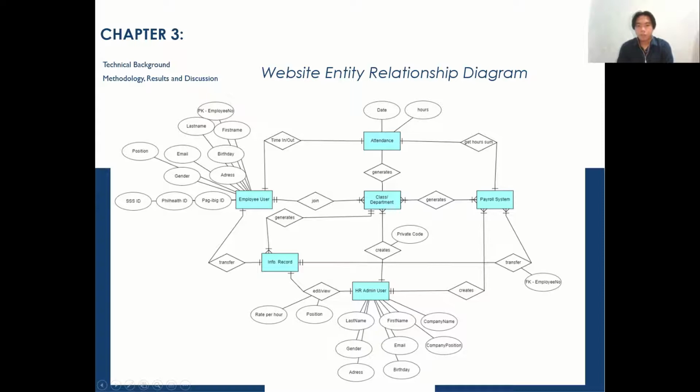All the information of the employee will be copied to the info records where the HR admin can view and edit it. This information will then transfer to the payroll system using the primary key employee ID. The attendance total hours will also be transferred to the payroll system to start the calculation.